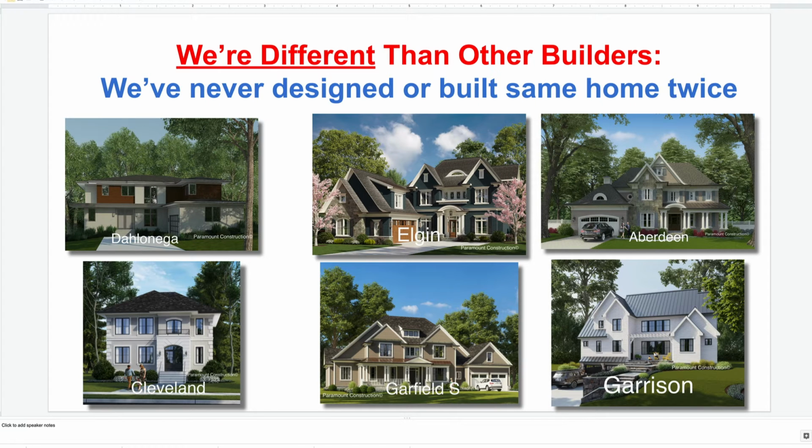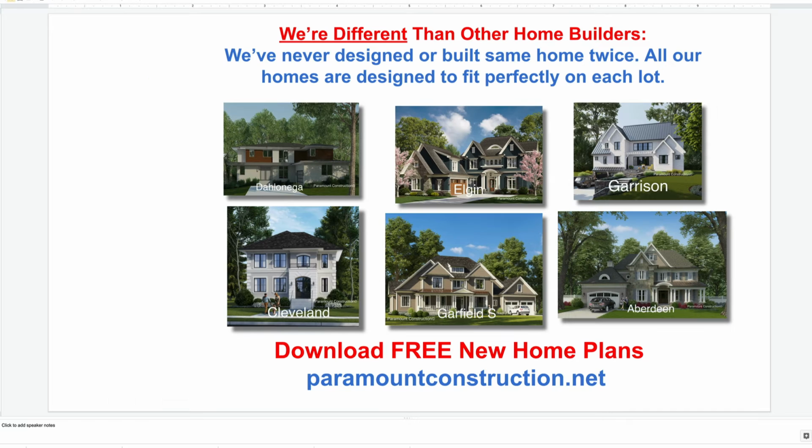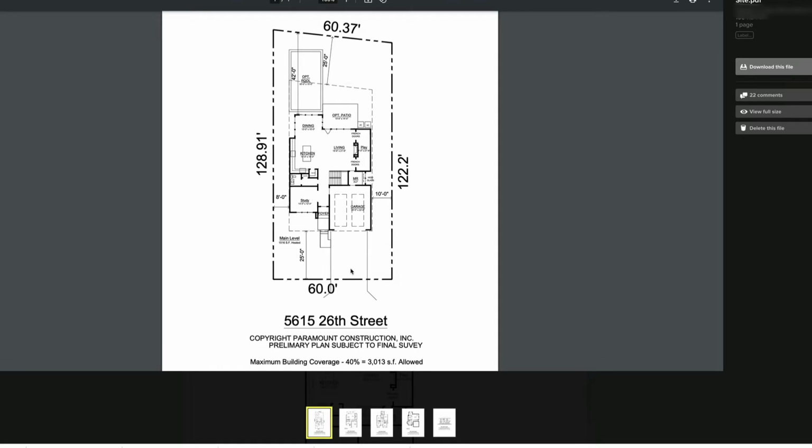We have never designed or built the same home twice, and all of our homes are designed to fit perfectly on each lot. I want to show you a brand new home plan we created, and this plan was actually created to fit perfectly on this lot in North Arlington, which, by the way, I will be at today. So if you want to swing by and meet me or walk the lot, the address is 5615 26th Street.